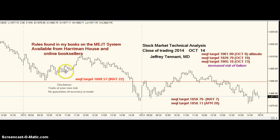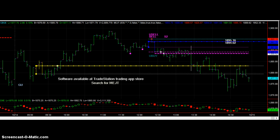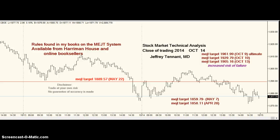The call for tomorrow will be killed if we have a gap under today's lows. In a very negative market, that could happen, but it's not what I'm expecting at all. I'm expecting these targets in the 1890s to be seen. I think that we could even get into the 1900s.